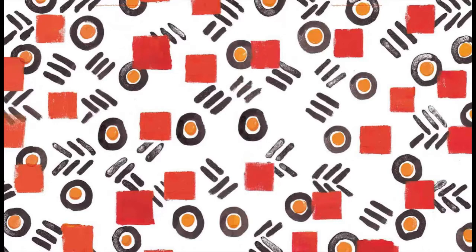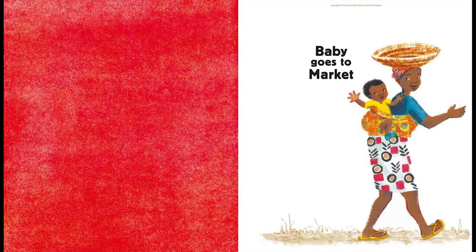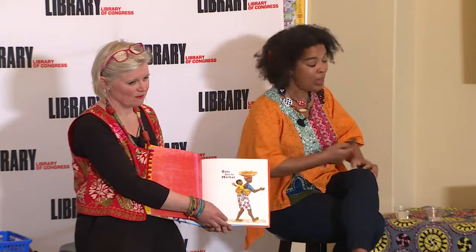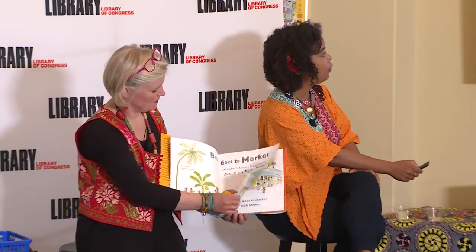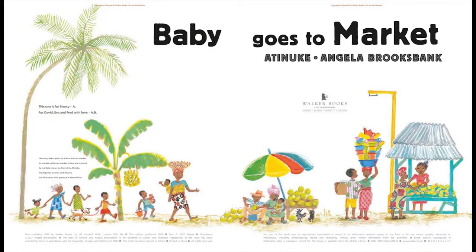Baby goes to market. Can you see baby on his mama's back? I'm sure all of you have seen babies in slings. Mommies carry them, daddies carry them. And that's how we do it over there. We tie them with a cloth. Baby goes to market with mama.